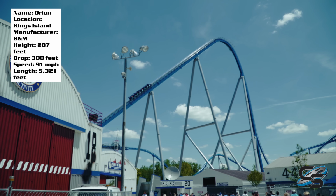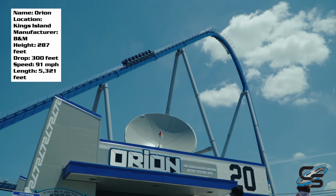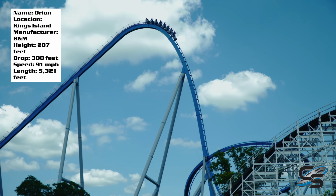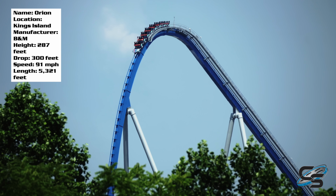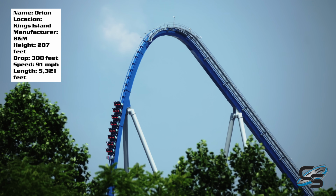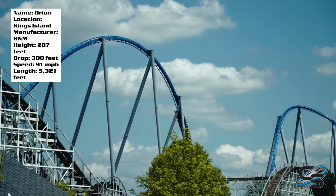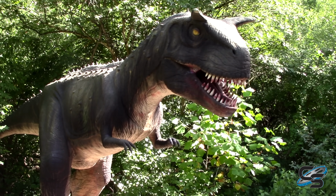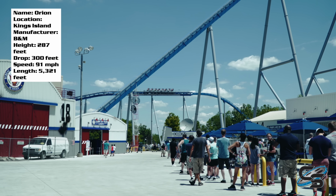Orion is the all-new Giga coaster located at Kings Island in Mason, Ohio. It towers 287 feet in the air with a 300-foot drop. It is able to have that 13-foot difference between the height and drop because the coaster is situated over a ravine. It stretches along the backside of Racer, taking the spot of what used to be occupied by Firehawk and Dinosaurs Alive, and it is the new headlining attraction in Area 72.